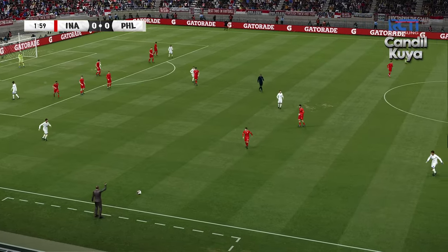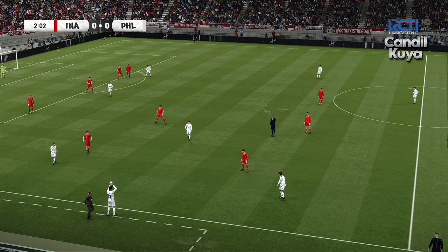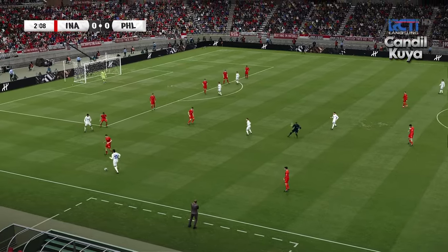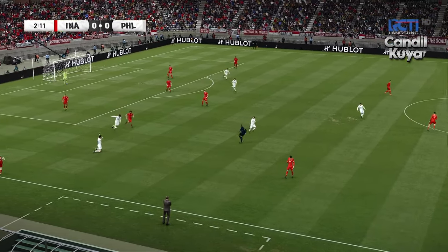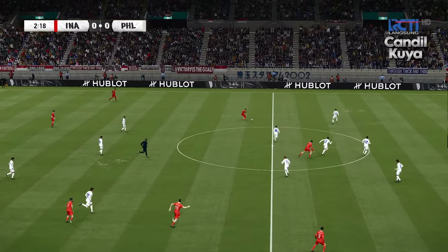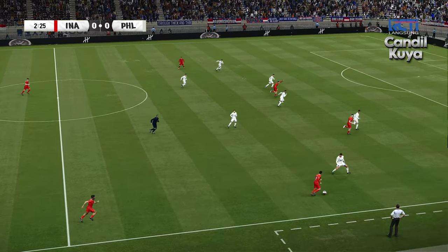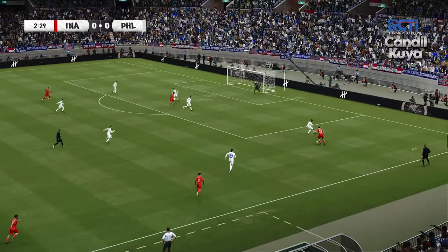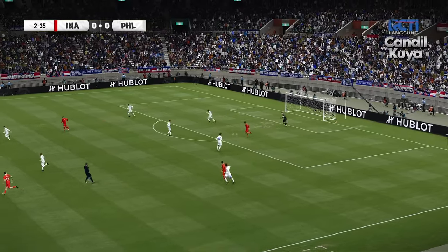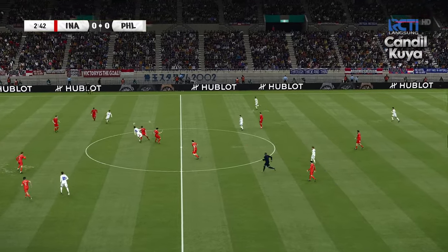They get it clear. This goes for a throw-in. Showing some good skills, but ultimately unsuccessful. Cabrera switches play to the other side. Crosses it. Who can latch onto that?